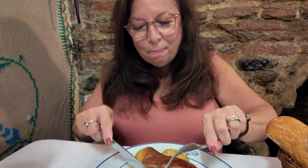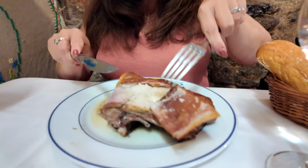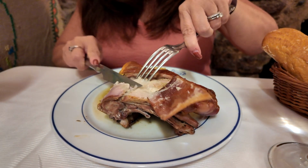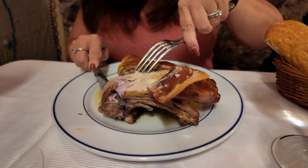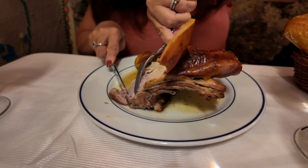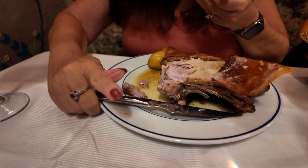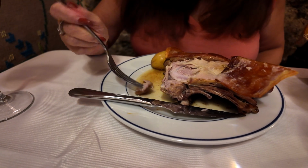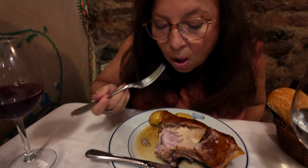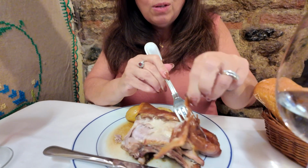I'm intimidated by it, I'm not gonna lie. But boy, can you hear the crispiness of that skin? That could be good. That's like your chips. Quite frankly, I have no idea how to eat this or break it apart. So it will be an experience for you and for me. It's very moist, juicy, not too salty. I don't know. This is probably not how you're supposed to do it.